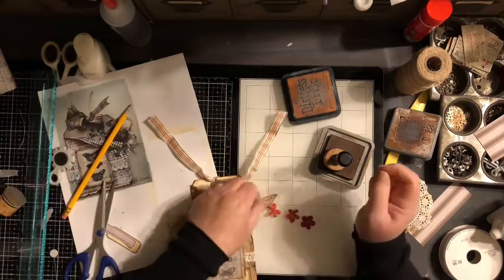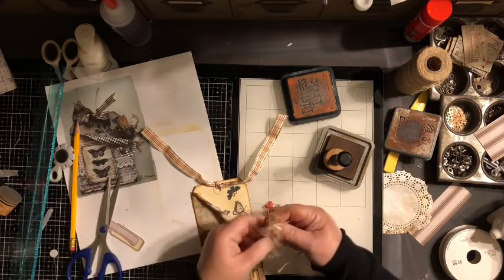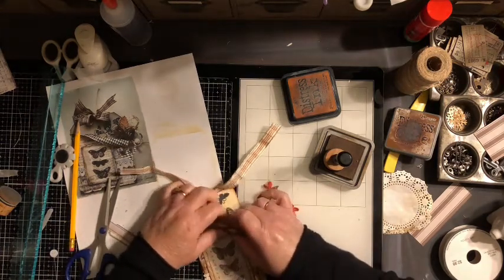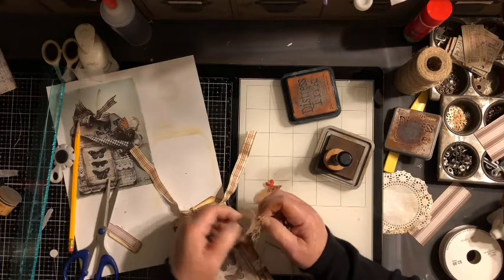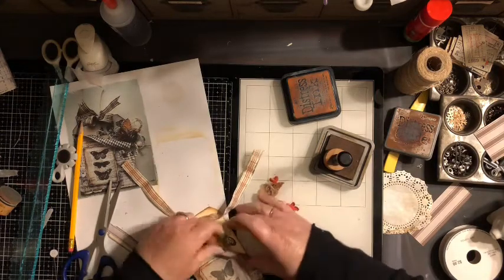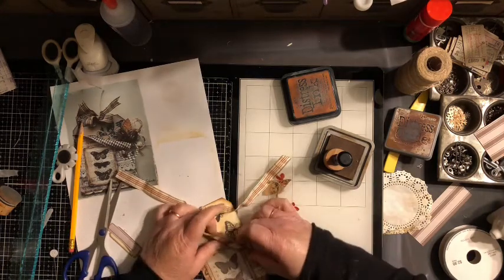Okay, so let me look at my picture here. So I'm thinking I want this to go down in here somehow. I love this stuff, and I have a love-hate relationship. I love to use it, but I hate that when you're trying to use it, it sticks all to your fingers like that. That drives me crazy. If I didn't have glue all over my fingers, that probably wouldn't happen, but who doesn't have glue all over their fingers?